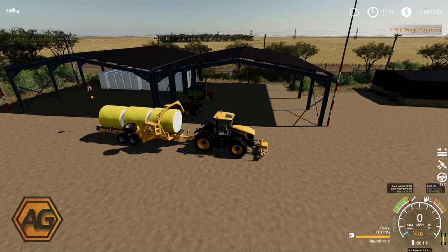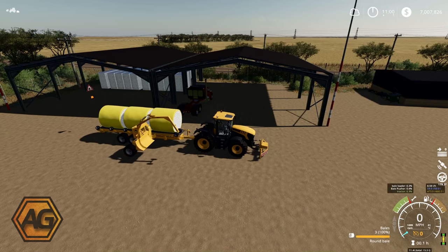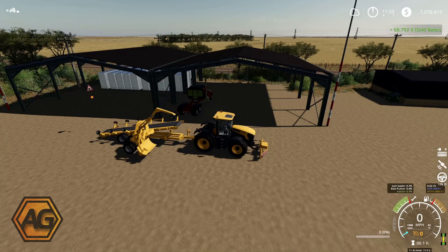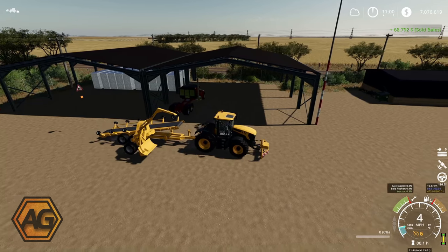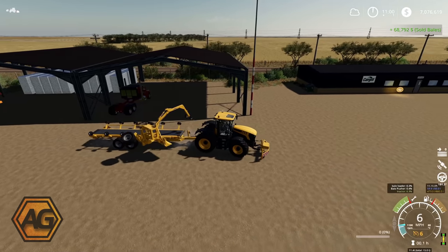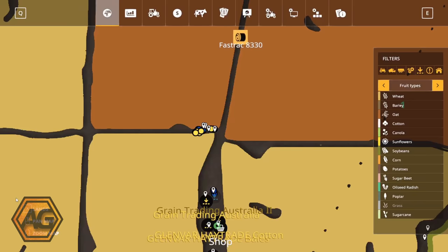Looks similar to how the straw bale is unloaded. It just tips up a little bit, and then the bales will disappear and we'll get some income off them. There we go, almost $69,000, so about $23,000 per bale, which is not a bad piece of income. So this guy will now go and carry on the route.